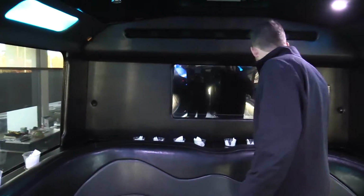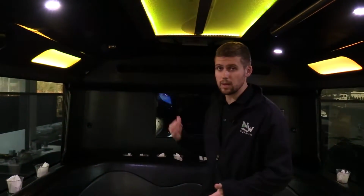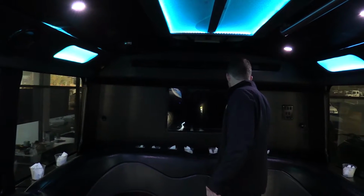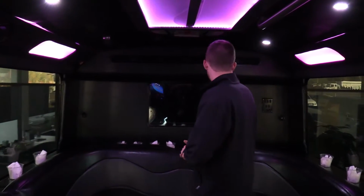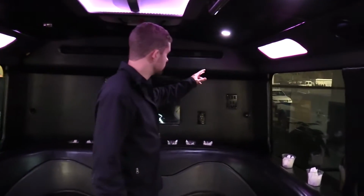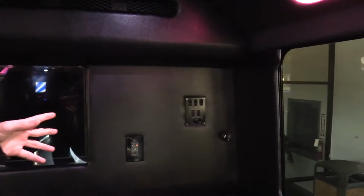as well as an HDMI input, so that you can, say you're using this for corporate events and not just a party, you can plug in your laptop back there, show a slideshow, whatever you need. And then there's also the old HD inputs as well, if that's something you still use. On the back here, we have a control panel for lights and things on the back, and one on the front as well, so they can both be controlled.